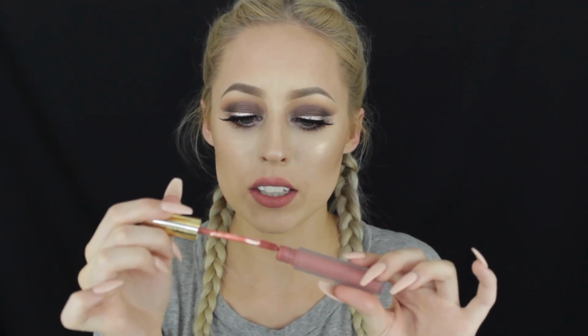Matte AF, right? They come in a little tube like this, and the formula is liquidy, but at the same time, it's quite moussey and fluffy. That's the best way for me to describe it. It's a very fluffy, liquidy, moussey formula. They're not liquidy enough that they're gonna drip off your lips when you're applying them, and they're not moussey and dry enough to not spread on your lips. They're just the perfect balance of both, where they spread so seamlessly and beautifully on the lips.